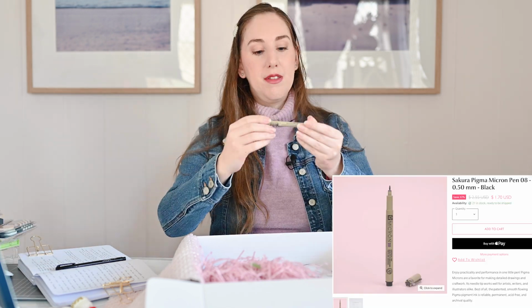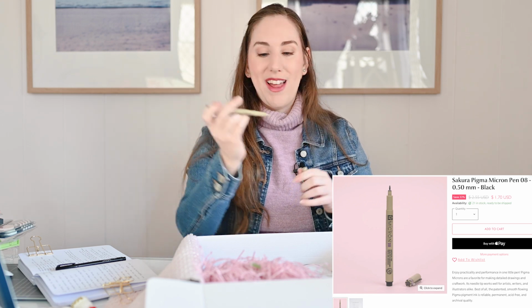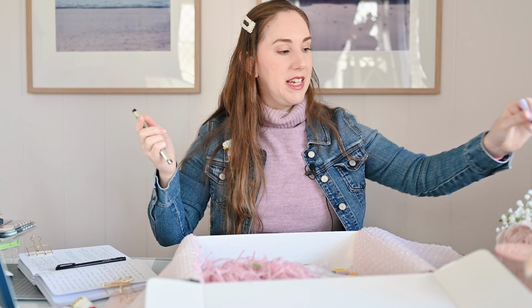And I also got the Pigma Micron 08, which is a little bit thicker. Oh, that looks fun. I like doing headings with a slightly thicker pen, kind of like the flip side of a Tombow, like this end, the bullet end. I just think it looks really minimal and clean and smooth.